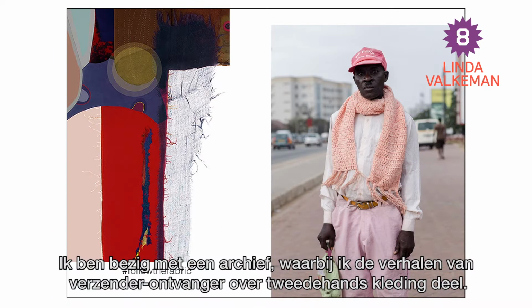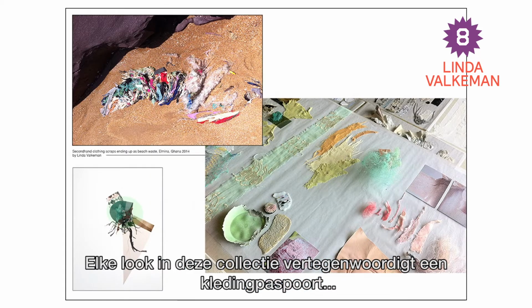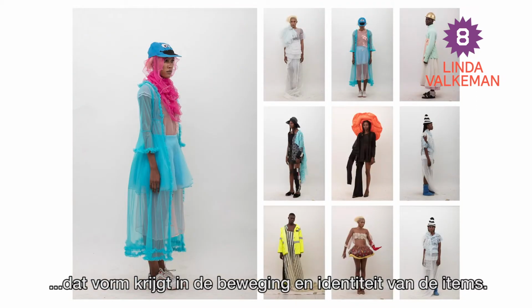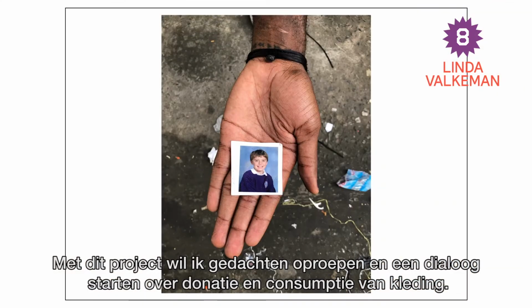I am working on an archive sharing sender-receiver stories of second-hand clothing. Each look in this collection is representing a clothing passport, which gives insight on the movement and identity of the items. With this project, I want to trigger thoughts and start a dialogue on clothing donation and consumption.